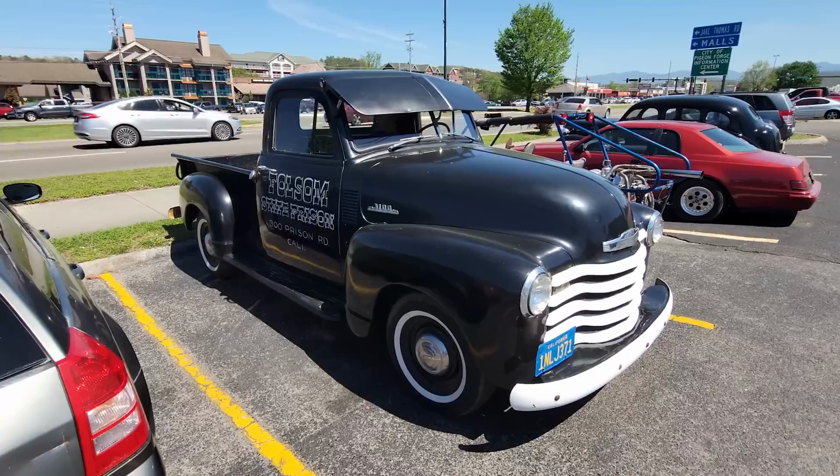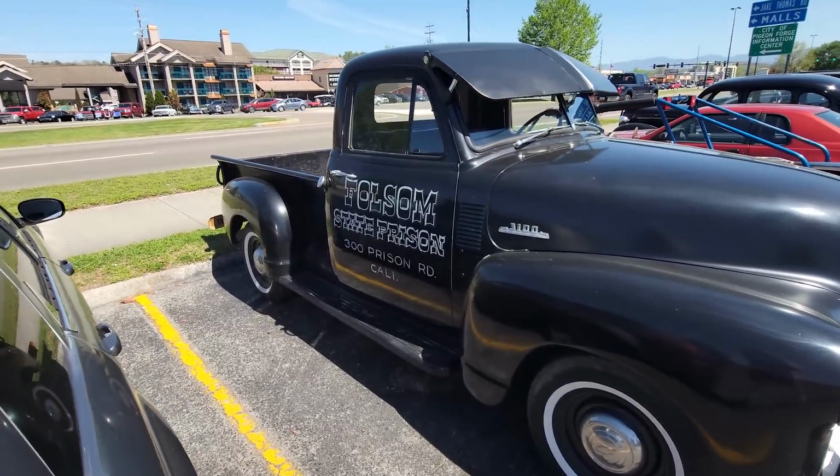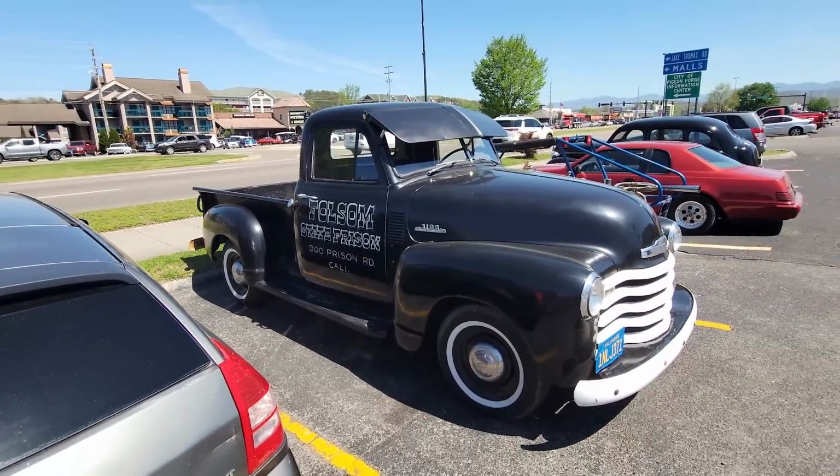Yeah. Crazy. Here's a truck that Johnny Cash would be proud of. The Folsom State Prison 3100 Chevrolet. Look at that.